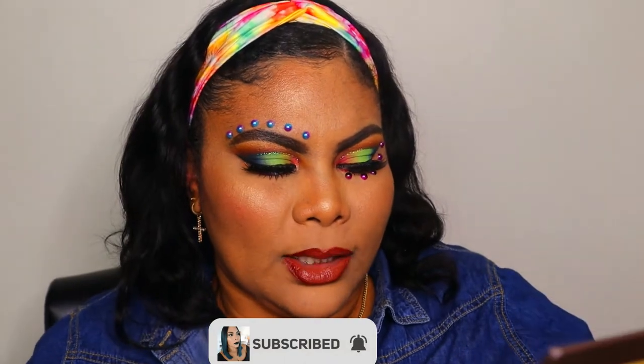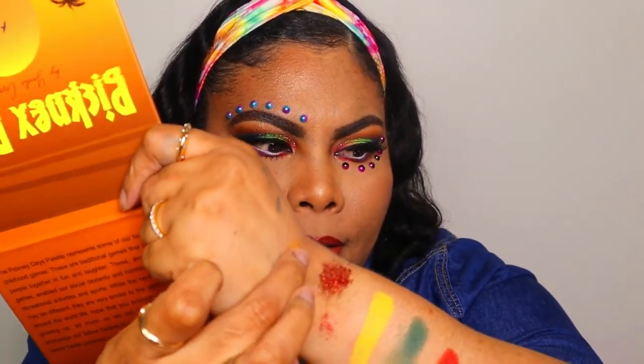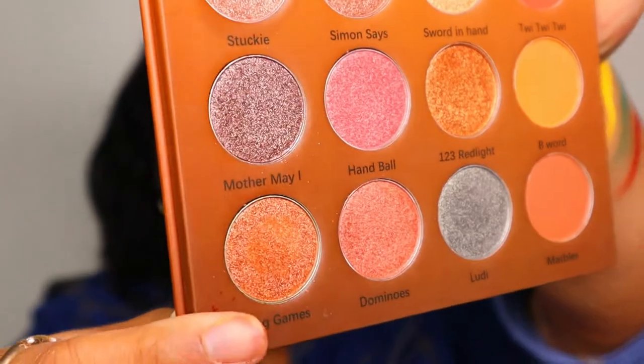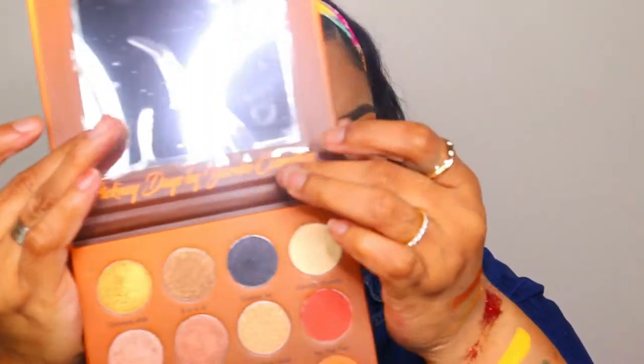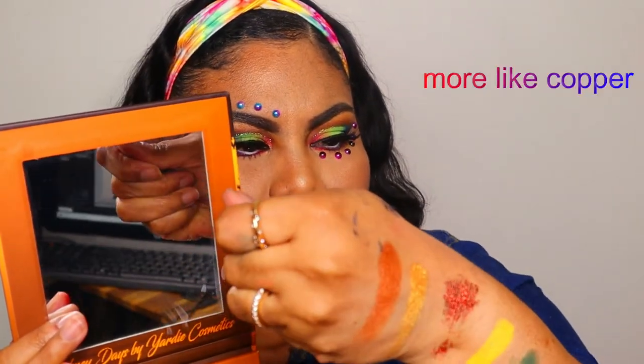So again, I'll go ahead and swatch some of these colors for you. So I'll go ahead and start off with Chinese Skip, and that's what that looks like. All right, I'll put that here. A nice golden brown, bronze color. I want to do Ring Games, this color here. I'm gonna put that right here. That's like a nice rose goldy type color.